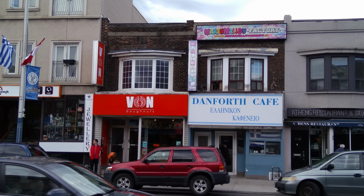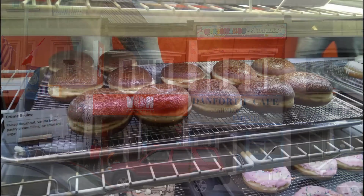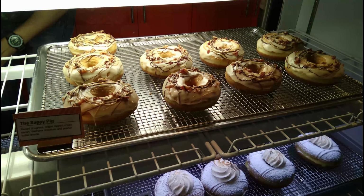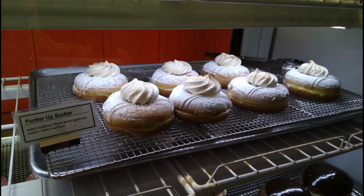Von Doughnuts is a tiny independent donut shop that makes all their donuts from scratch. I spoke with the owner while I was there, and he explained that each batch takes approximately 3 hours to make from start to finish.